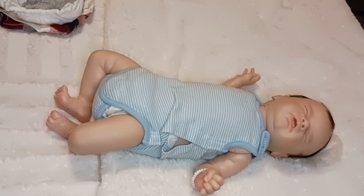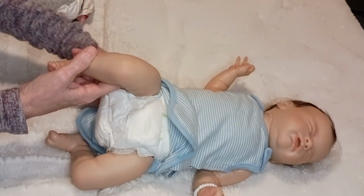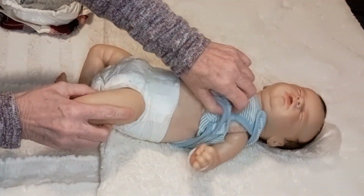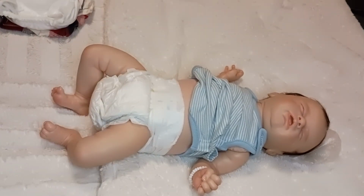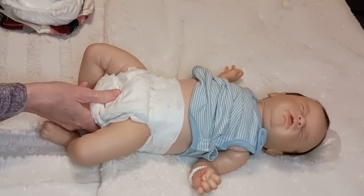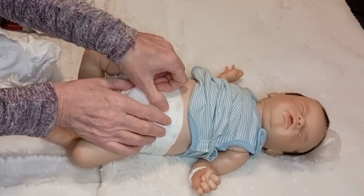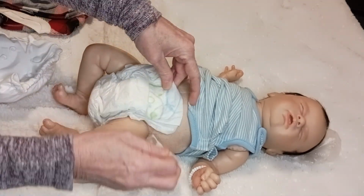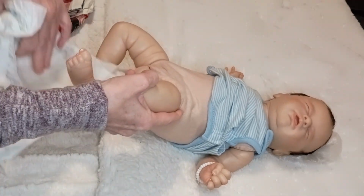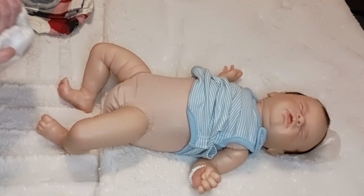And I thought I'd go ahead and dress them in Christmas looking stuff. Oh, I didn't realize they were wearing regular type diapers. So, I want to put them in cloth, I think. So, I'll take these off and put these ones away, because I don't throw them away.